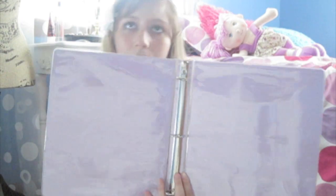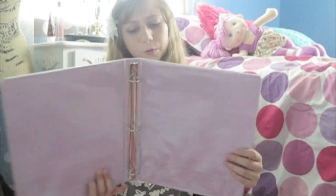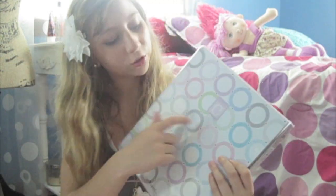And then if you open it, it's this beautiful, like, is this lavender? Yeah, I think this is lavender. It's just a beautiful lavender purple. It's just so beautiful. And on the back, it's by Studio C, because I'm pretty sure I got all of them from Studio C, but I'm not exactly sure, but it's really cute. And it's, again, a 1-inch binder. They're all going to be 1-inch binders, but it's just cute.